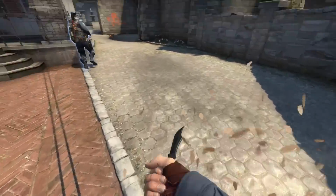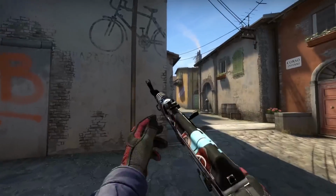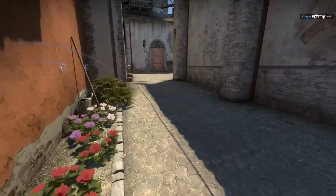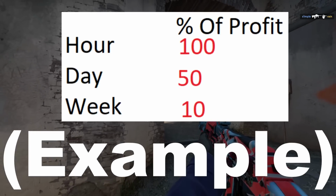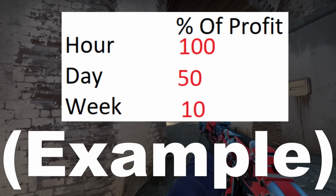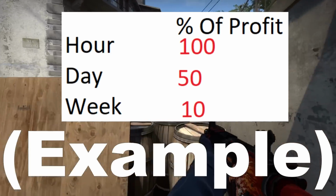The biggest thing is the turnaround time between the operation releasing and you starting to sell stuff that's operation related on the market. Whether you're looking at an hour, a day, or a week, your profit's going to be continually decreasing throughout the entire time of the operation, almost guaranteed.